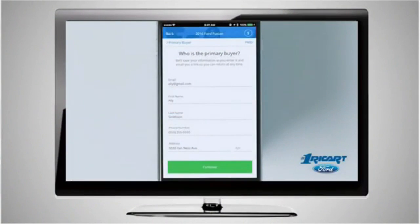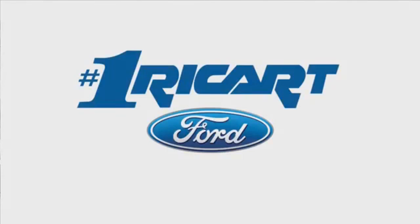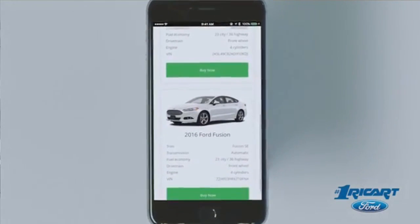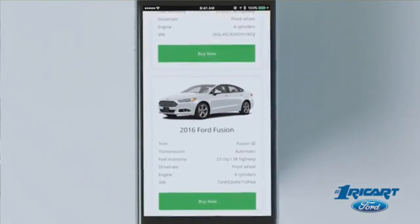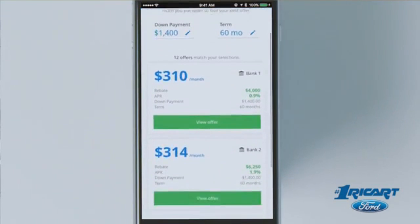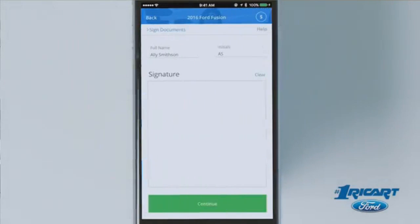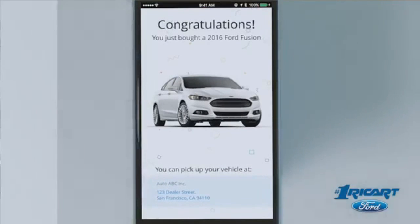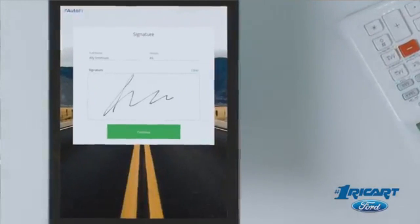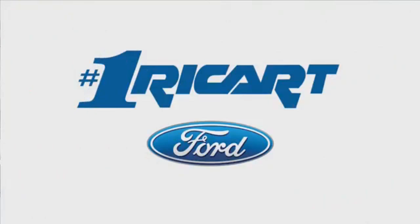What if I told you you could save time and money by buying your car from the comfort of your own home or office? Only at #1 Reichert Ford, we're pleased to announce AutoFi, a more convenient, transparent, and efficient way to buy a car. AutoFi turns a dealer's website into a seamless online car buying experience. Simply select your car, answer a few questions for an instant credit decision, and let AutoFi's network of lenders compete for your business. Choose the dealer protection plans that work best for you and sign. It's that easy. Still want to visit the showroom and kick the tires? No problem. AutoFi's in-store checkout process gives you the same digital experience as buying online. AutoFi, convenient, efficient, transparent, now available at #1 Reichert Ford. We're dealing.